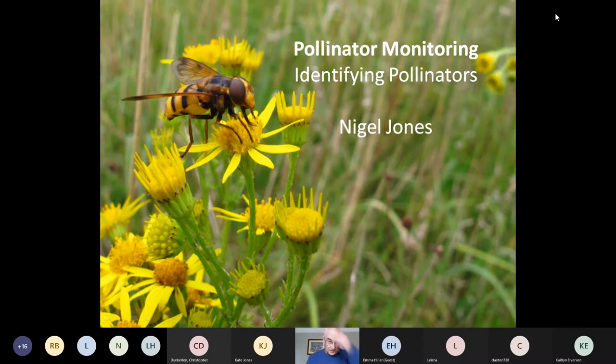And you can now see this fly. I first saw this in Shropshire in 2005, I think. So here we are now in 2021, 16 years later. And in Shrewsbury, where I live, you can guarantee seeing good numbers of these every year. And it even turns up, comes into the house at times.